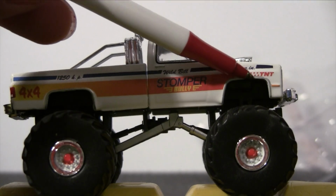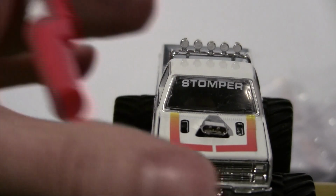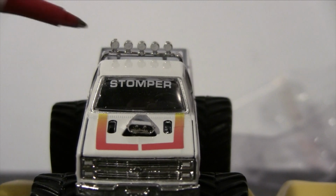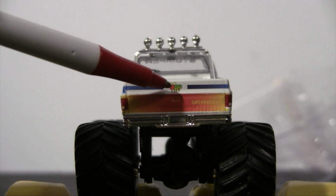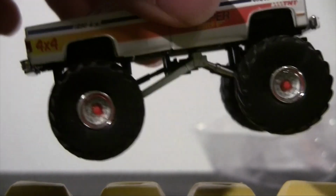Then over here it has the TNT little logo. It says Stomper on the front of the windshield. Does have lights. Here's the other side of Stomper Bully. On the back of the tailgate, it says Chevrolet, and it has a little caterpillar in the middle of the tailgate up above right here. Not sure why that's there on the truck, but maybe somebody out there watching this video will know why.